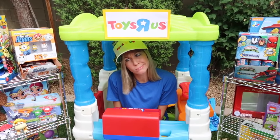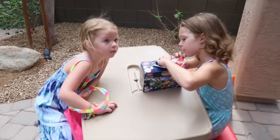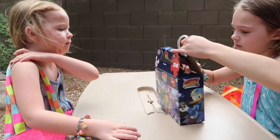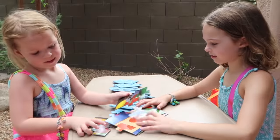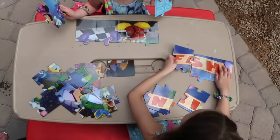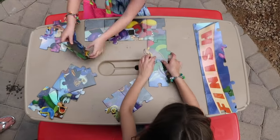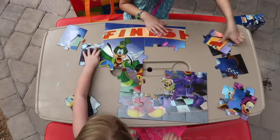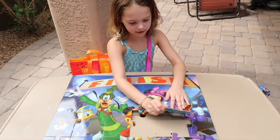I wonder what they'll think about that puzzle. Just restock this for my next customer. I'm excited for this puzzle. I hope it's better than the Hatchimal. Let's open it. Thank goodness it's a puzzle. Let's pop out the pieces. Let's get started. Where's the other piece?